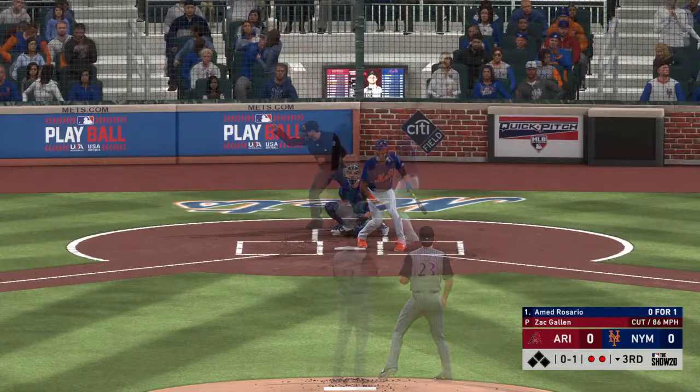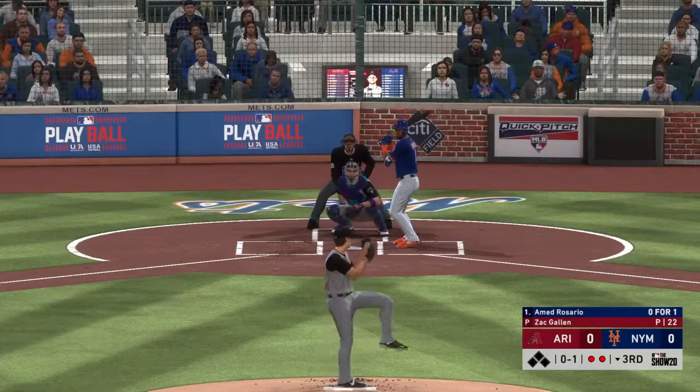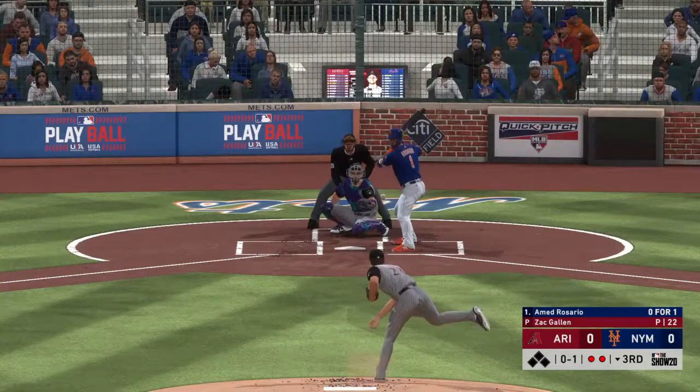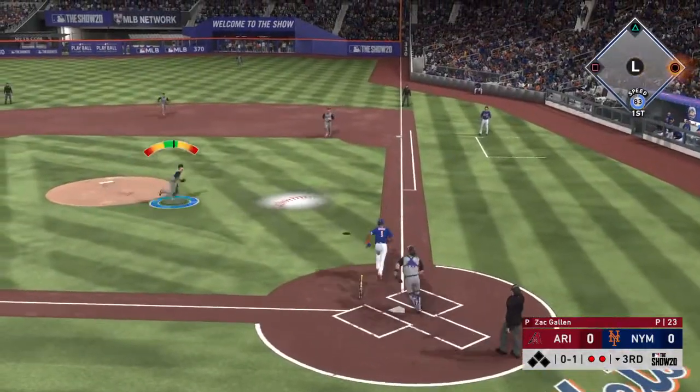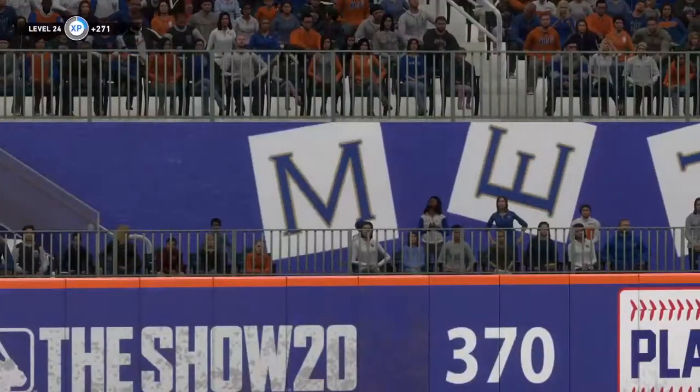And that's cut on and missed, 0-1. Man, that's another ugly swing right there. This team is just struggling so mightily to get on base. They've looked off balance all game. Gallen is calling for it, and that retires the side.